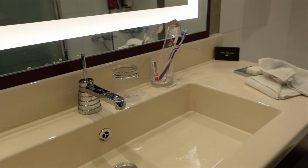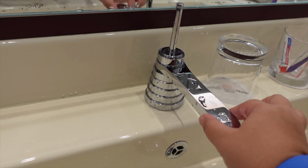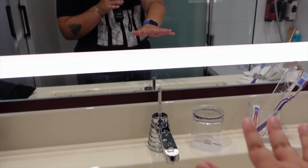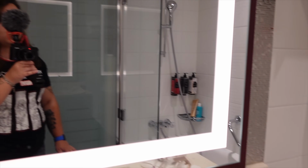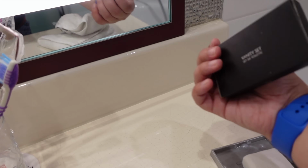Now, you've more or less seen the room and how awesome they are, but the bathrooms are quite nice as well. The main thing I like about the bathrooms here are the sink designs. I just think it's really cool. Very funky the way they've designed that, and the mirrors are cool as well. You also do get some toiletries, which I'm going to show you later on.